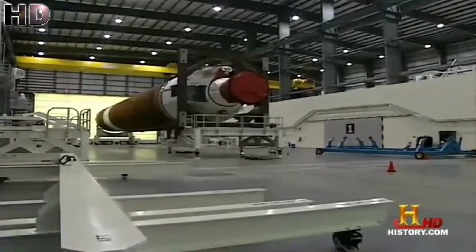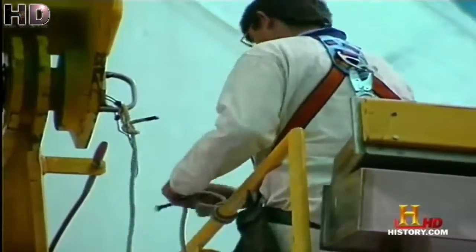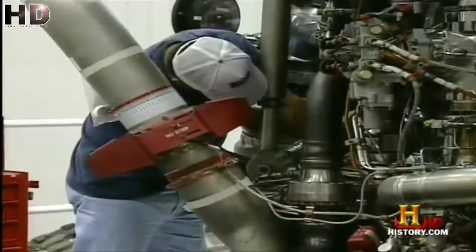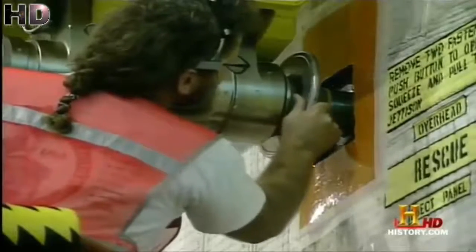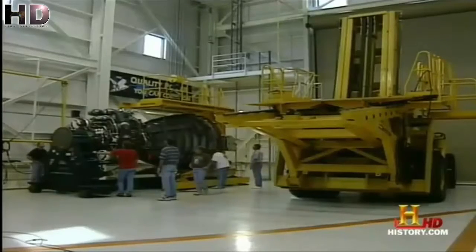Because the rockets are closer to the worker's eye level, more final checks are conducted inside the hangar. This cuts down on the amount of time a rocket is on the launch pad undergoing more pre-launch tests, which significantly decreases the cost of rocket maintenance.